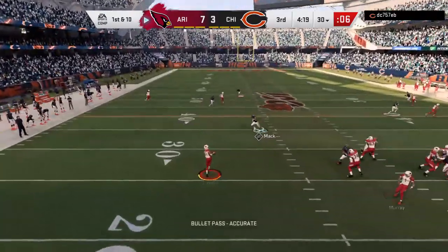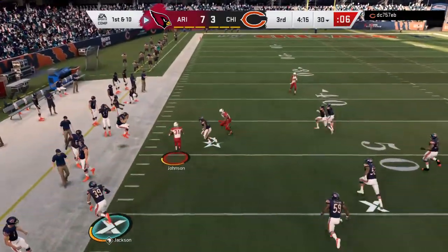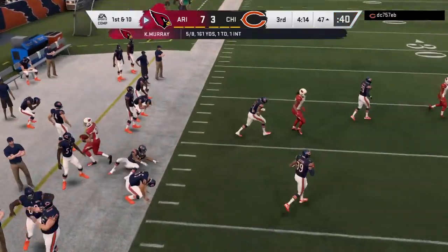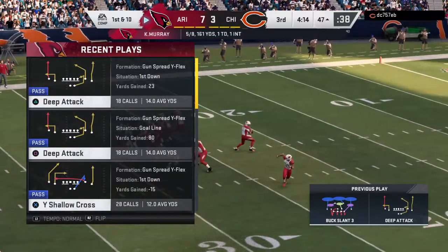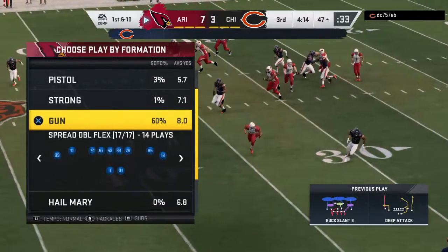After the turnover, here's Murray. And the catch made by Johnson. 23 yards, the final tally. Right after the turnover, they come out throwing. And that means it's a sudden change situation.